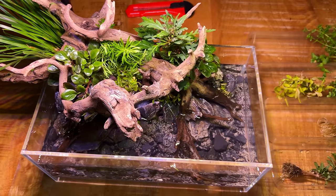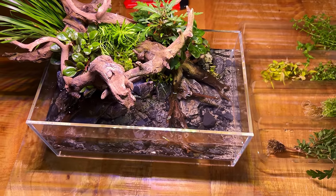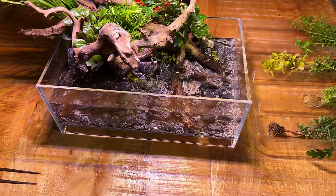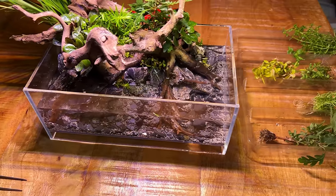Wasn't really sure how much space I would have, how much hardscape I was gonna use, but I think this is perfect. So now we can actually fill up the tank all the way to the top, add a little bit more water, then add some plants in the aquatic section as well.